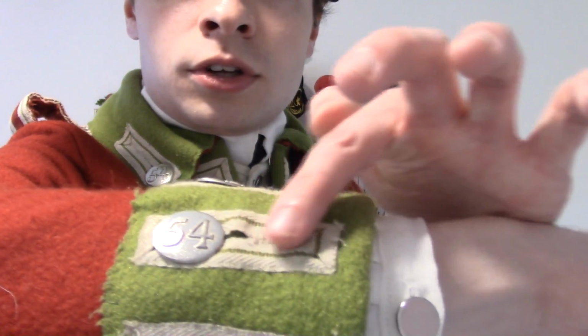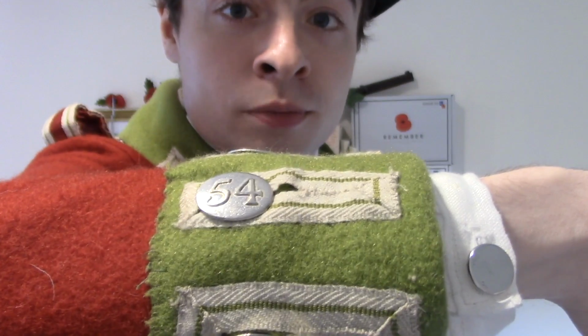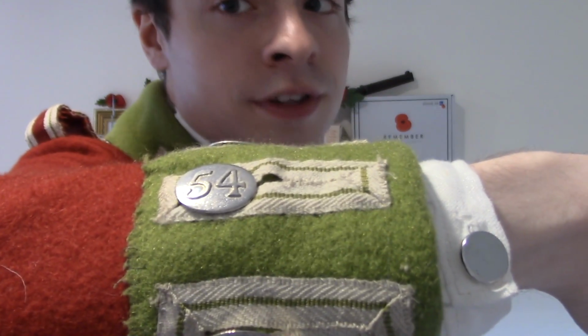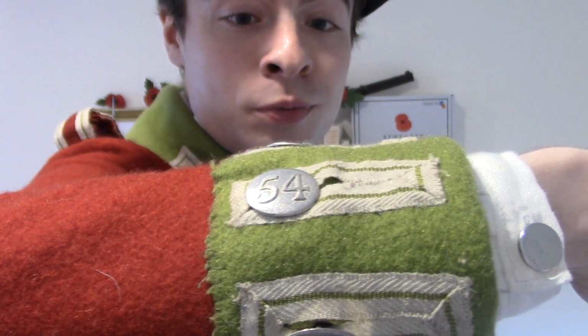Another way that you can show that individualness of the coat is in the lacing. If I hold up my cuff here, you'll notice around the buttons that single green stripe. That is specific to the 54th Regiment of Foot, a very particular kind of lacing. Each and every regiment is going to have a different style of lacing during this time period. You'll also notice that the buttons all have the 54 on there, for the 54th Regiment of Foot.